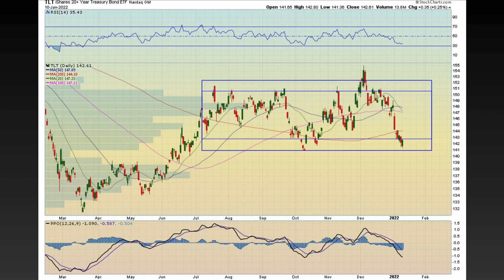If you take a look at TLT, it's still within this trading range. My position's still on. I didn't get stopped out. Nice piercing pattern type candle. So if the 10-year yield wants to back off a little bit, this can rise, and that'd be a pretty decent trade.